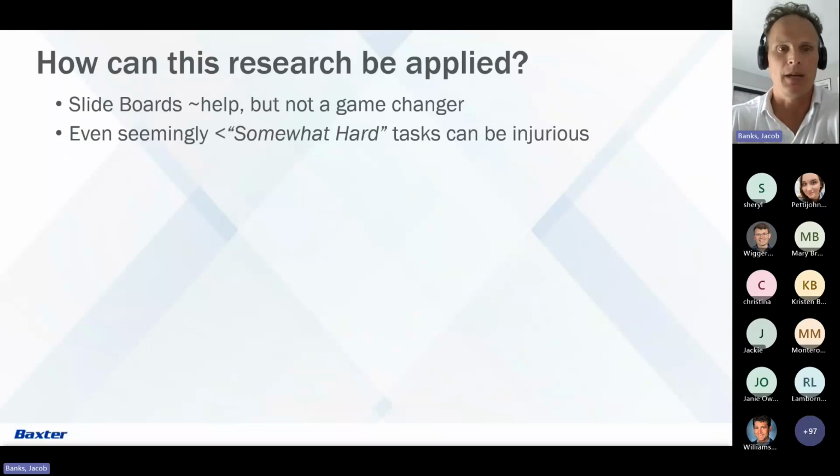So what does this actually mean? While slide boards seem to sort of help, they are not really a game changer for dependent patients. They definitely reduce the perceived effort, but they may not be a good enough solution, given trials still can exceed ergonomic standards. So just because it helps a little bit, it still might not help enough.